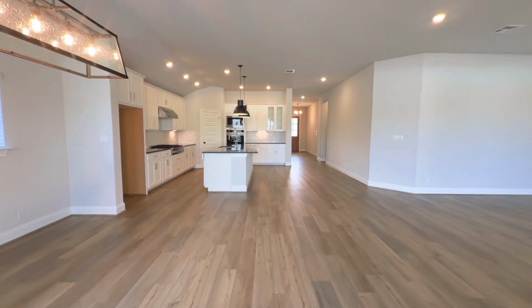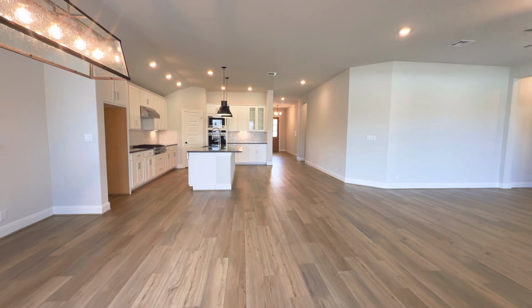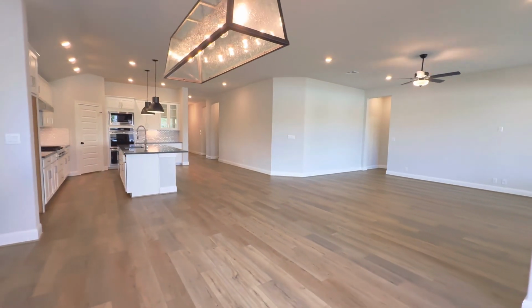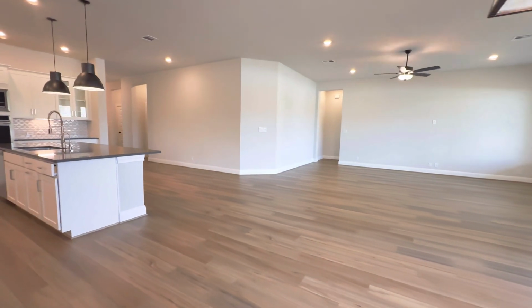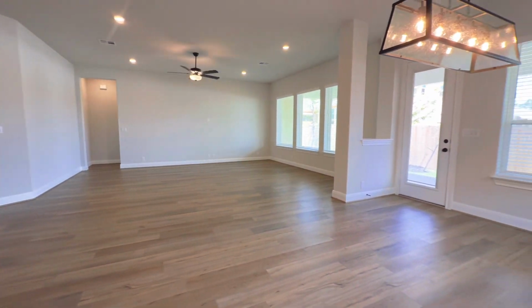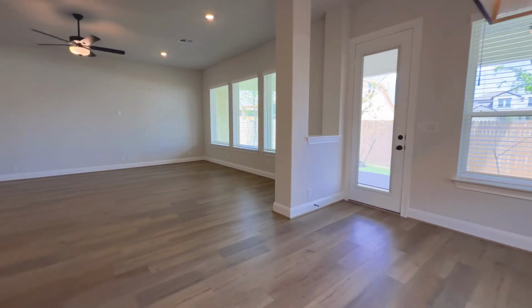Heading back into the house here. What do you guys think of this space? It's challenging sometimes to film these open areas that are vacant, not staged, but I think the way that this home's laid out, you can pretty easily see how your furnishings would fit into this space.